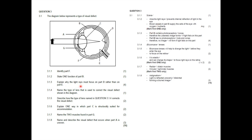3.1.3. Explain why light rays must focus on part D rather than on part E. So D is the yellow spot, E is the blind spot. So D has the photoreceptors, the cones. So that's where the clearest image forms. E has no rods or no cones, so no image will form there. So the best place for the image to form is only at D.